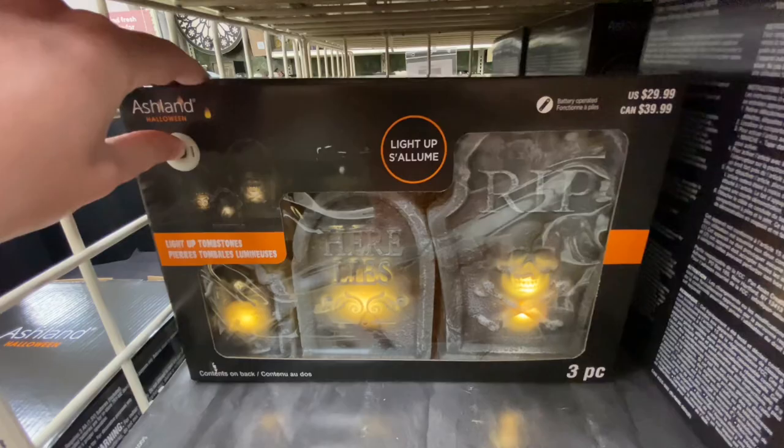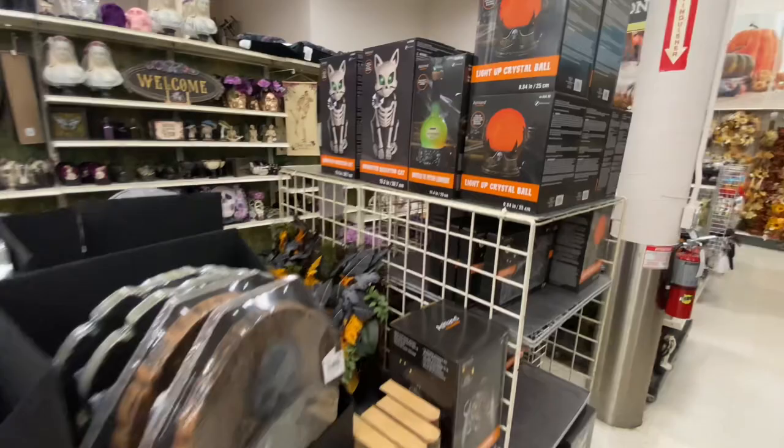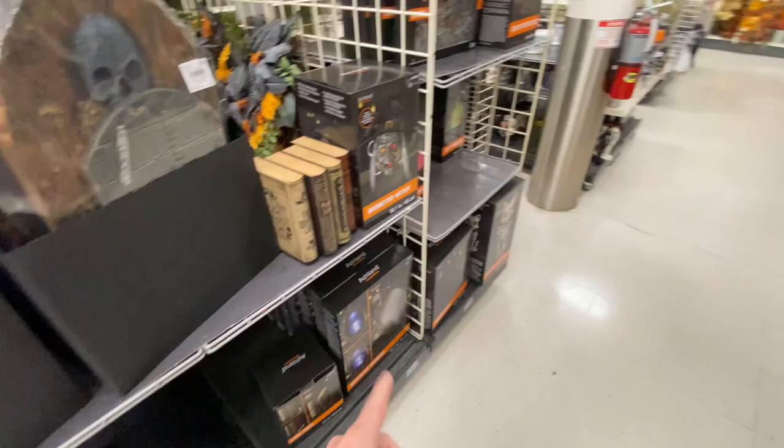Here we have tombstones. More cauldron stuff. Here is an animated skeleton cat. It's a bit of a shame I'm not seeing this stuff set up anywhere. If I find it in the future, I will show you. Oh, and here's a bat clock. Look at that. These are sweet. I didn't even know Michaels had some of this stuff. I knew about this, but I had no idea about the clock and the mirror and that type of stuff.